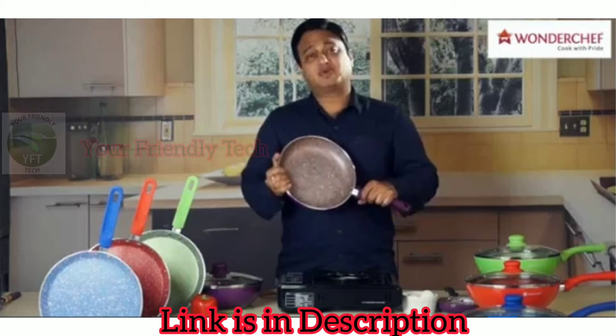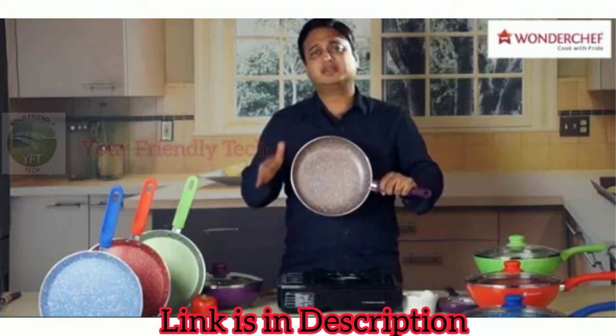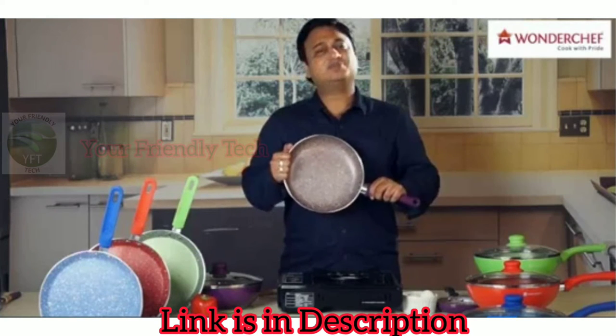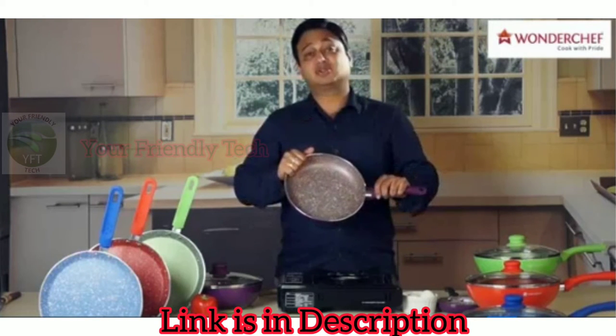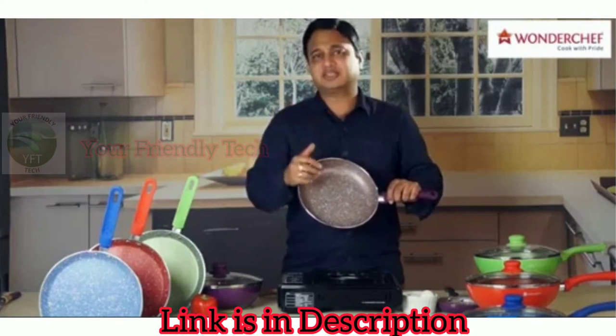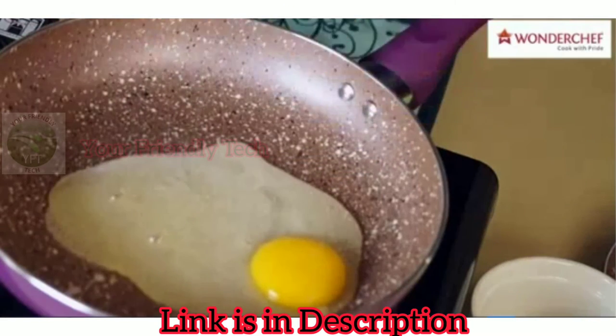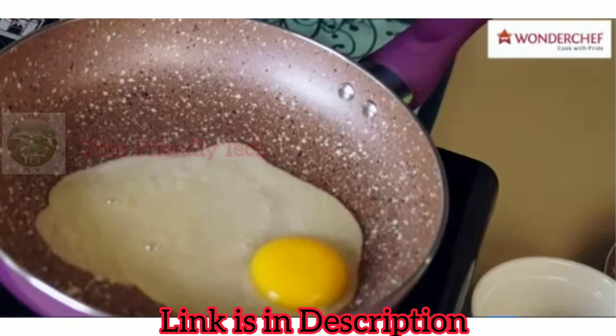And the non-stick performance is so good that these pans today are in millions of homes in India. Let me show you the performance of this non-stick pan by cooking an egg, which is a very sticky substance. And let's see what happens.